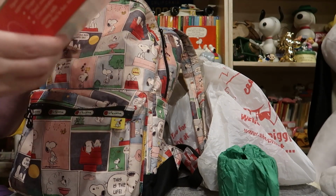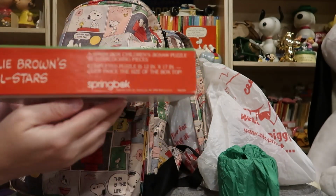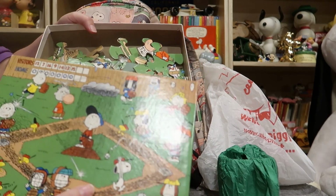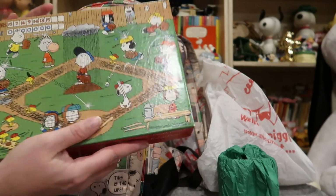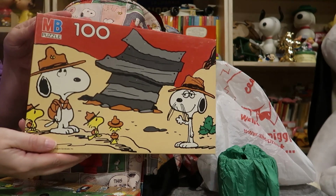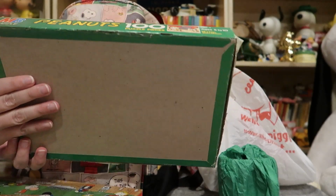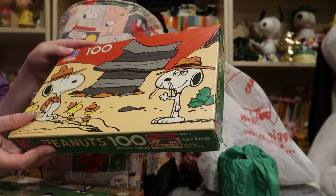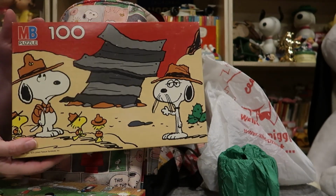Time for the main pocket. We have a Peanuts baseball puzzle from Springbok. This one has really big pieces. I can't remember if I had this or not, but it was such a good price I couldn't pass it up. Let's hope it's complete. Now I definitely have this puzzle, but I also know that the box is terrible, and even though this one is opened, I'm hoping it's complete because it just has such a nice box. It's hard to find kids' puzzles with good boxes.